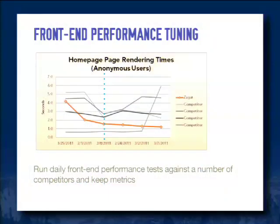So we did a couple sprints related to front-end performance as we were getting ready to launch. We felt good about our back-end load times. And this is an example of what we did with the competitor information anonymized. So Zagat is in the orange, and the competitors are in the grays. This is the home page for an anonymous user with an empty browser cache. We started out around 4 seconds, and we were actually still faster than two of our competitors. And you can see that even in just a week's worth of work, we managed to get that down to 2 seconds. And finally, by the time we launched, we were right around 1 second load time. So you can make a pretty good difference.